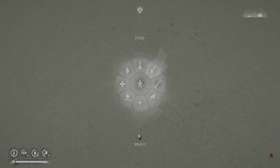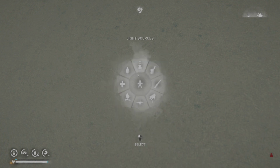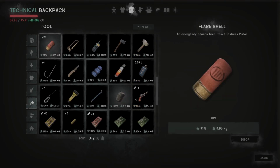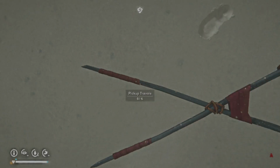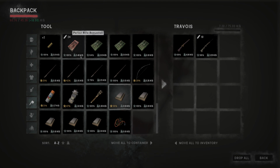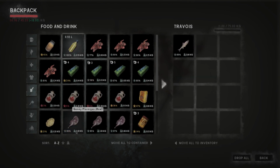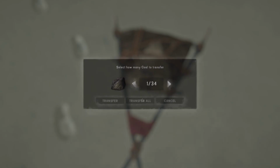Let's go. Where did you deploy the travois? Like, is there a key? Is there a quick key? No. I wish there was like a radial key for this. Put the handguns with the rifles on there. They're kind of heavy. And the fish. And of course all the coal.